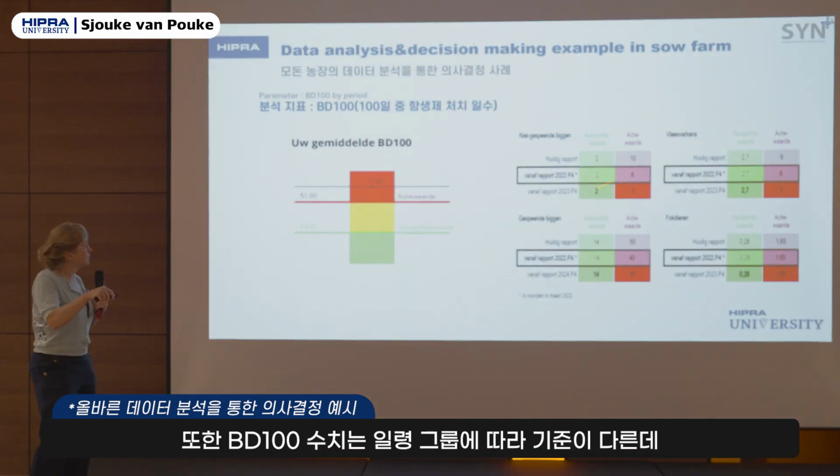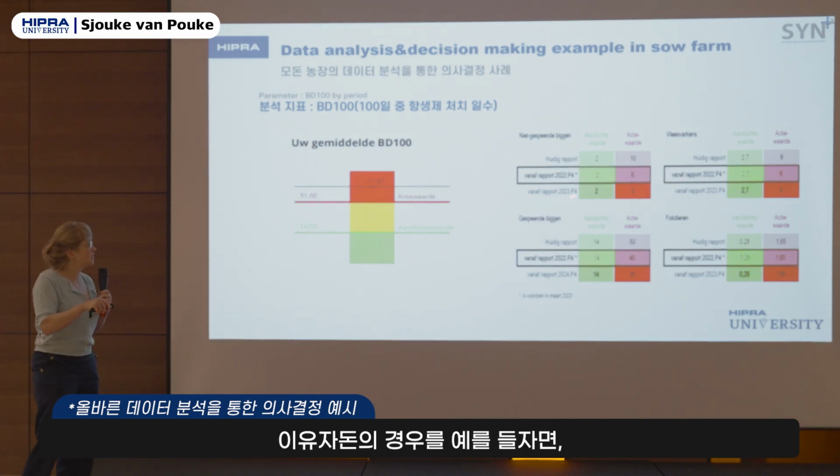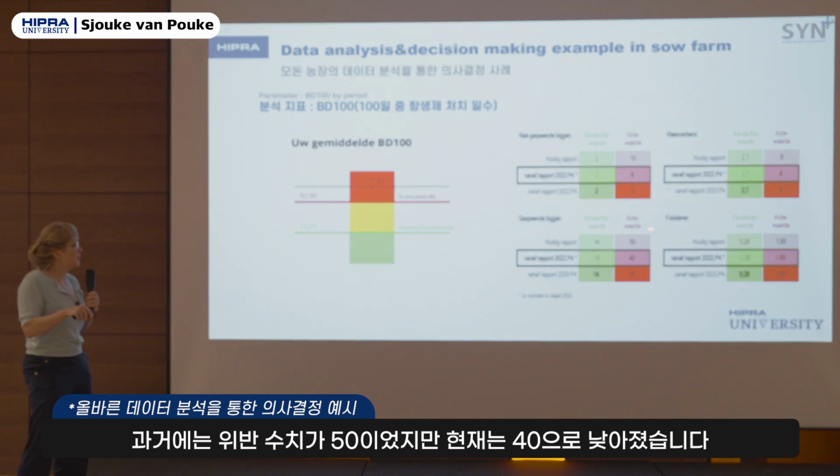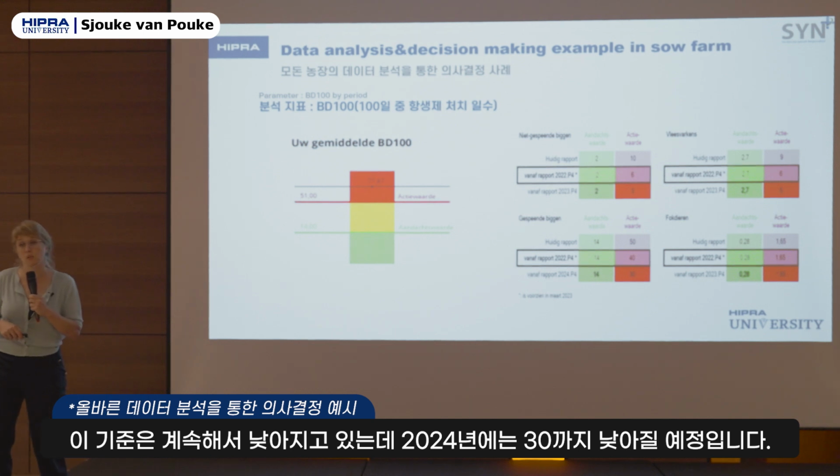Now, these values are different depending on the age categories. If we look, for example, specifically at the weaned piglets, as was in this farm, today the value is set at 40. It used to be 50, and as you see, we have not reached the bottom yet, because in 2024, the maximum value that will be allowed will be 30.